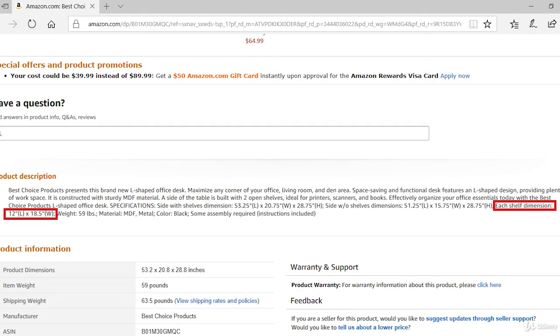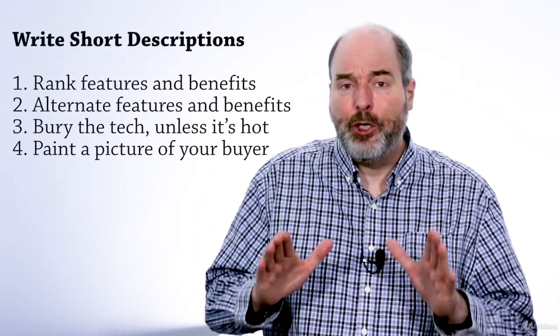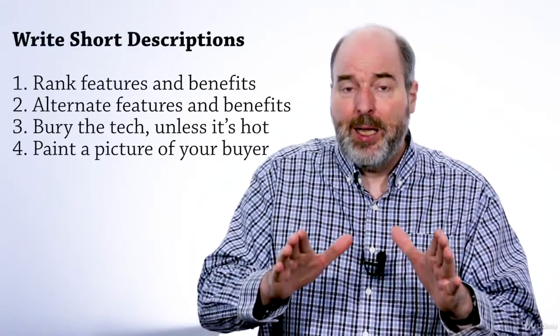So they're buried in the longer product description, only to be found if you scroll down. Tip number 4, paint a picture and put your customer in it. The customer is already trying to imagine what their life will be like with this product. So do them a favor. Put them at the center of the action.